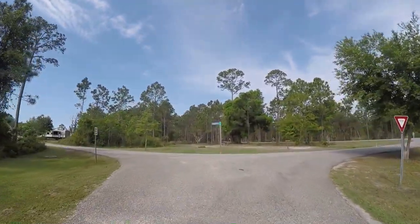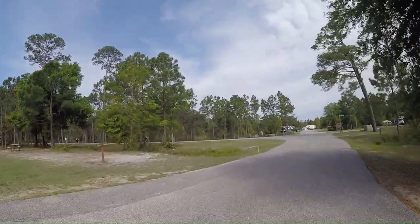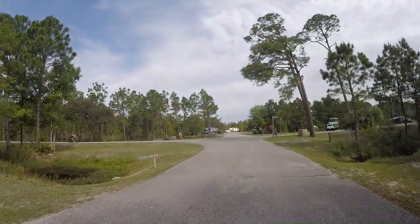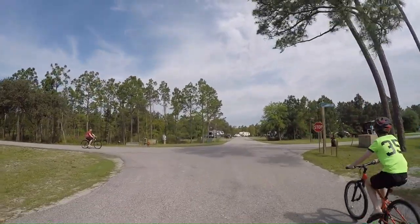Biking, walking, and jogging are big in Gulf State Park. Pay attention as you travel through the park. Kids can dart out of nowhere, and there is a lot of traffic on the main road. Also, with almost 500 campsites, people are moving every day, and the weekends are the busiest.